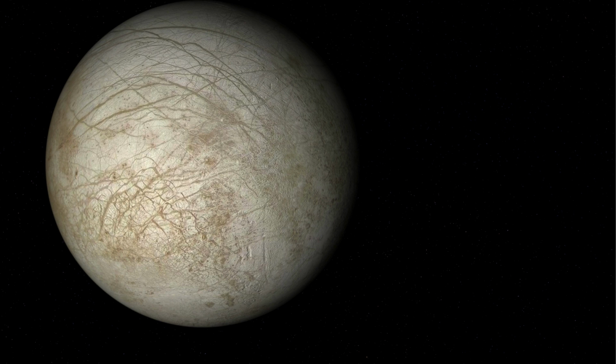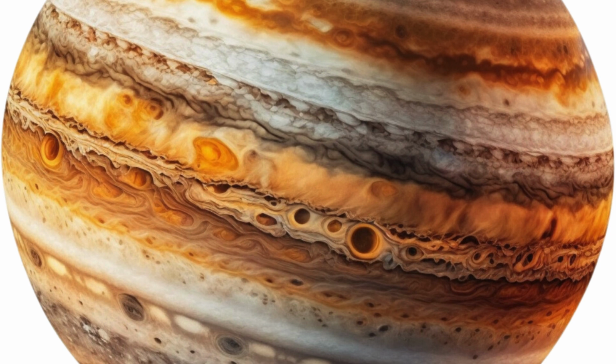In the vast reaches of our solar system, there's a moon that has captured the imaginations of scientists and sci-fi lovers alike. It orbits the giant planet Jupiter, hidden beneath a thick layer of ice, and has the potential to host life. This moon is called Europa. Let's dive into what makes this icy world so fascinating and explore why it might be one of the most promising places to look for life beyond Earth.